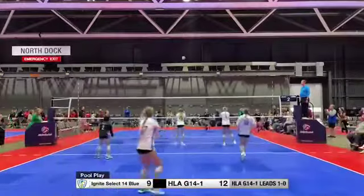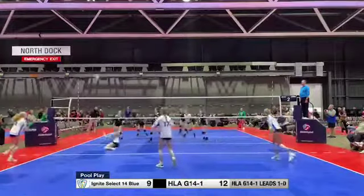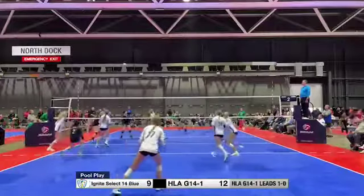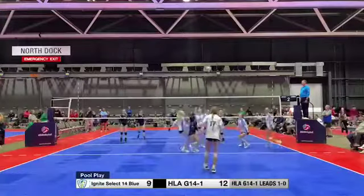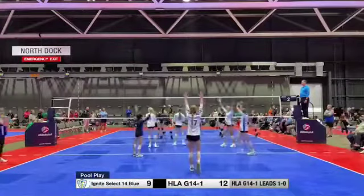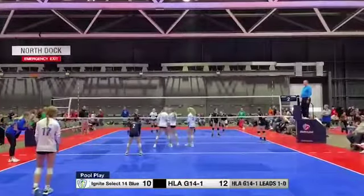Kaelin with the serve deep. HLA gets it up. They're going to set up their middle. Gets blocked at the net by Sydney. HLA in a little bit of trouble. And Maya hits it up. Anna gets it up. Maya hits it over. HLA sets up their offense to the backside, hits it, gets blocked, and then Anna hits, pushes it over. HLA sets up their outside again. They just push it over. Cameron gets it up, and then Kaelin pushes it over. HLA gets it up to their outside again with a tip, gets blocked at the net, and they're going to call HLA in the net. Point Ignite. Ignite now within two. Kaelin back to serve again.